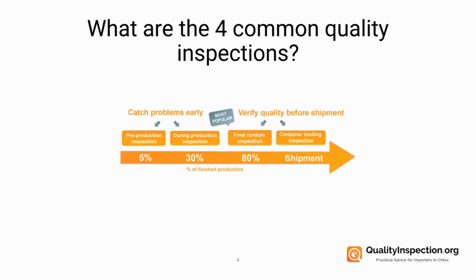Here's a little graphic that outlines the 4 quality inspection types and whereabouts you're going to conduct those during the production and shipping process. So you can see that we start with the pre-production inspection, which normally happens at the very beginning of production or just before. Then during production inspection, and then later on, not long before shipping, the final random inspection, which is one of the most, if not the most popular type of quality inspection. And then finally, at around the time of shipping, the container loading inspection.